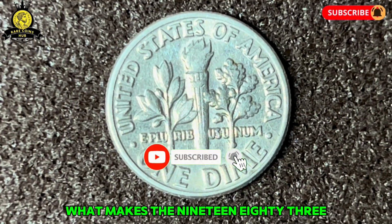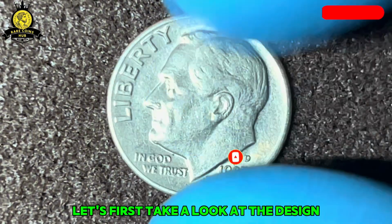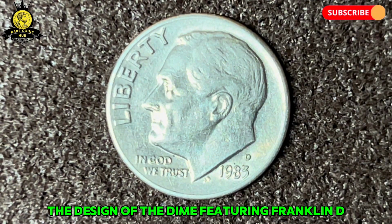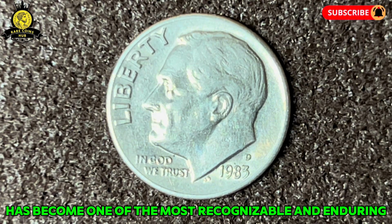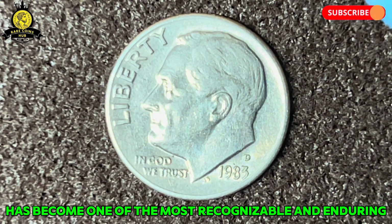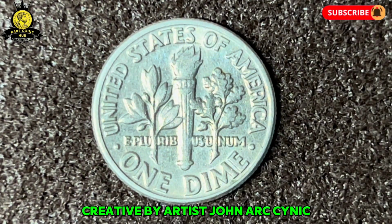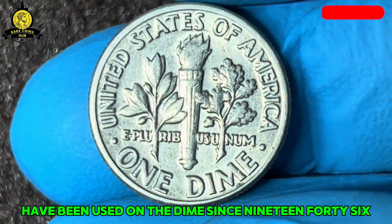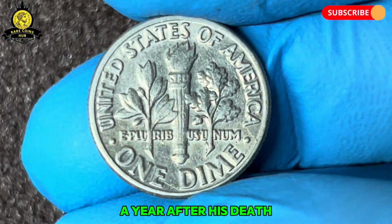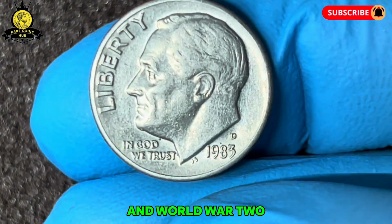Before we dive into what makes the 1983 one-dime coin so special, let's first take a look at the design. The design of the dime, featuring Franklin D. Roosevelt, has become one of the most recognizable and enduring in American coinage. Roosevelt's image, created by artist John R. Sinnock, had been used on the dime since 1946, a year after his death, as a tribute to his leadership during the Great Depression and World War II.